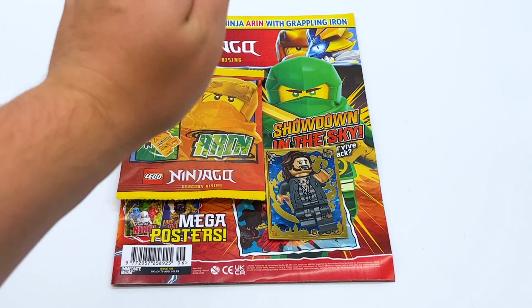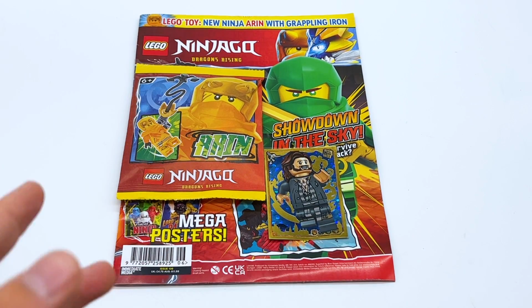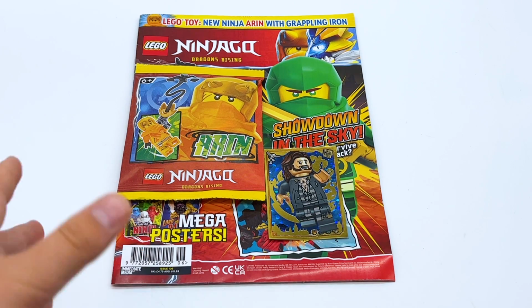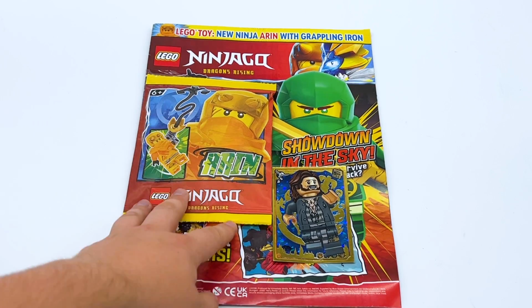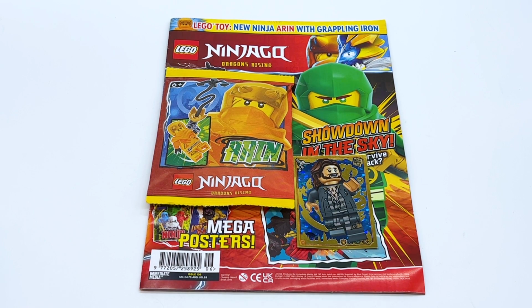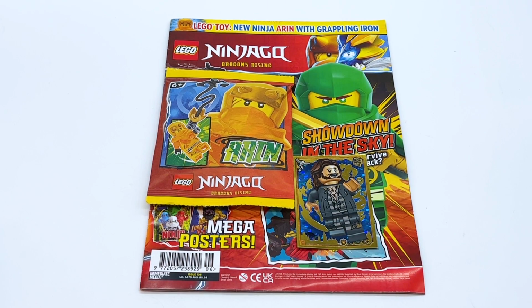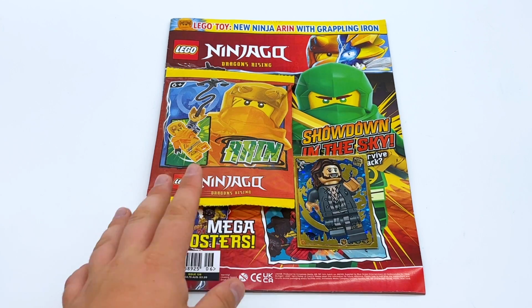However, this magazine came in the day I was leaving, so I didn't have time to film or edit a video about it, but I am finally back and I'm settled in, so it's time to finally make a video about this magazine, and this month's issue comes with an Arin minifigure. Arin is, of course, one of the new Ninja for Dragons Rising, and he is a fairly common figure in the sets. However, he doesn't come in any super cheap sets, so it's definitely nice to have a cheap way to get him. But we'll take a look at the figure at the end of this video. For now, let's take a look at the magazine itself.